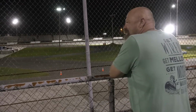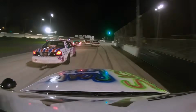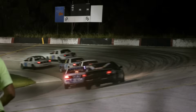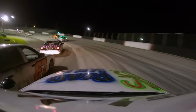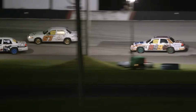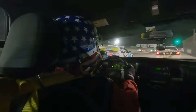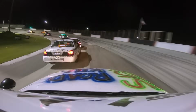Here they come, they're coming hard. That was Alex who hit me on the very first lap. All right, I already passed my first person. He's picked up a couple spots already. So I got pretty sideways there for a bit. There you go, now he's got that bottom line. Lost it. All right, I passed another one. Now I got the guys from Hoonigan ahead of me.